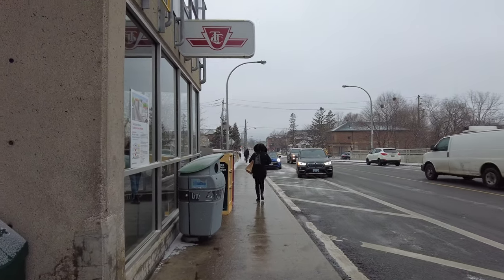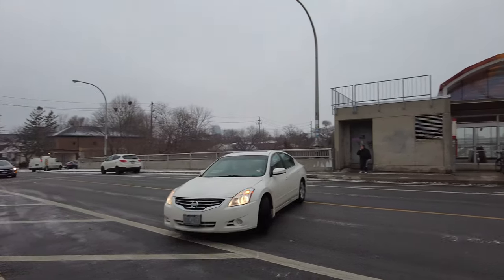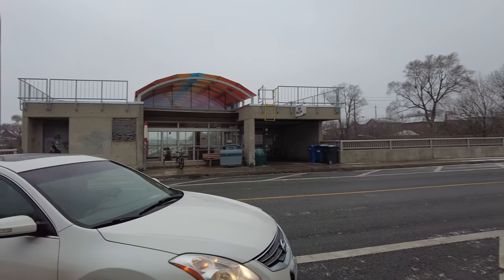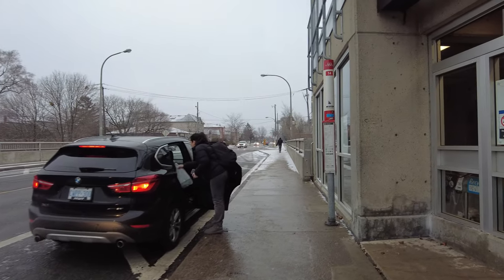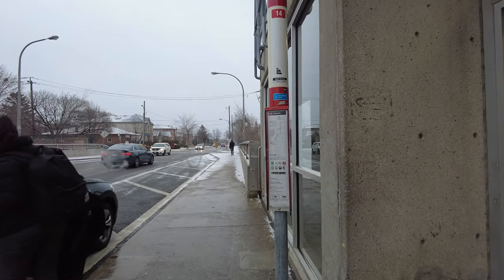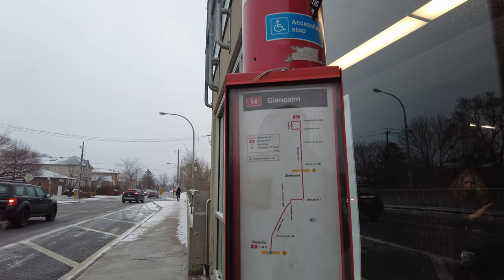In fact, Glencairn Avenue only has one bus along it. I think it only comes about every 20 minutes or so. So of all the TTC stations, this is one of the least served by surface route connections. There it is.